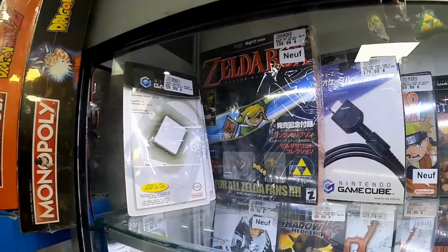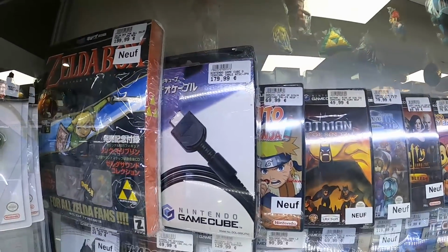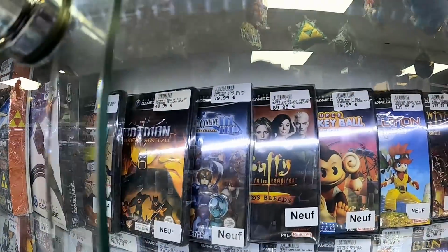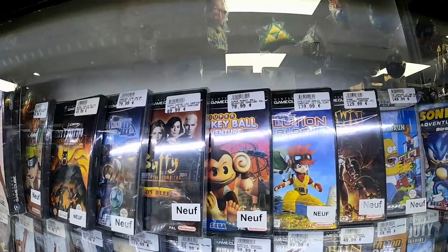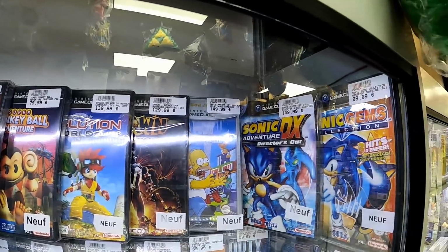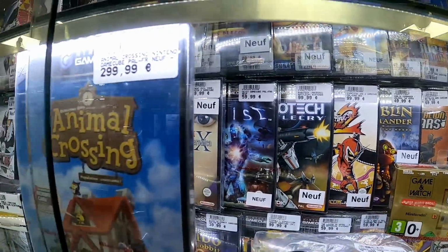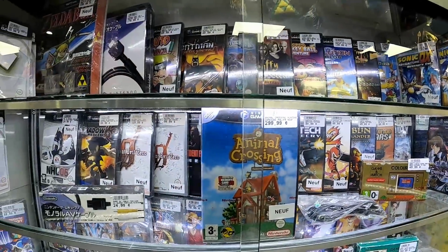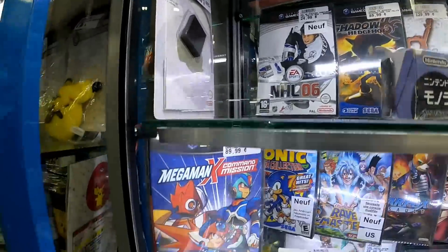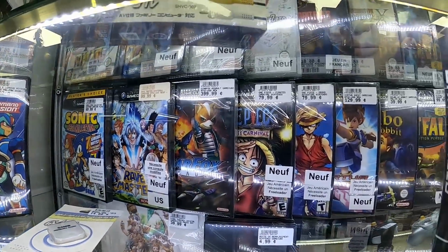Folks, this shelf blew my mind. Not only is it $180 for that GameCube HDMI cord, which they also go for a similar amount, 180 euros here in the US, but so many of these games, anyone that says neuf, that means new, it means it's brand new sealed. And these prices were not nearly as high as I would have expected, nor as high as you would normally see in the US for sealed stuff. Animal Crossing, it's kind of high, but honestly would still be higher here, I believe. Yeah, tons and tons of sealed GameCube stuff in this store, which I just thought was really cool and unique.